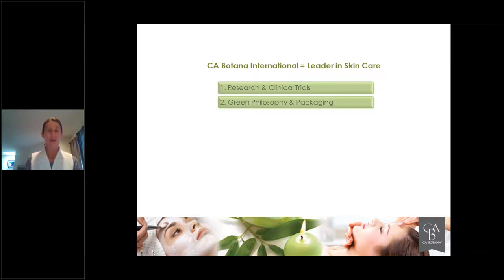So just like we take care of our clients from tip to tip, we need to also remember to take care of our world. So the packaging and the sourcing, in every way possible, use a very environmentally friendly perspective, intention, and decisions that we're making.